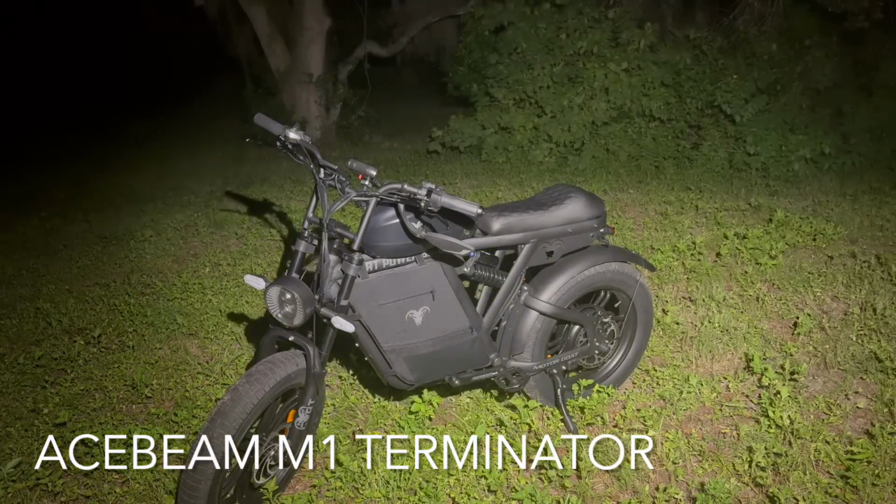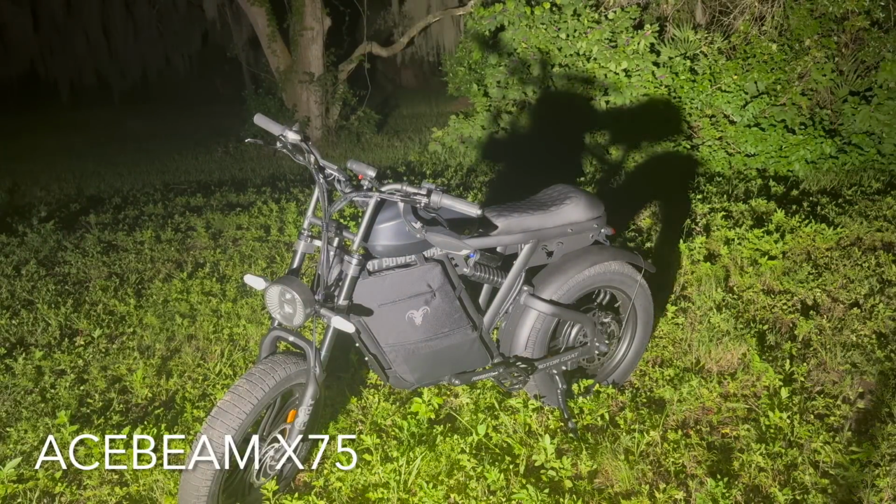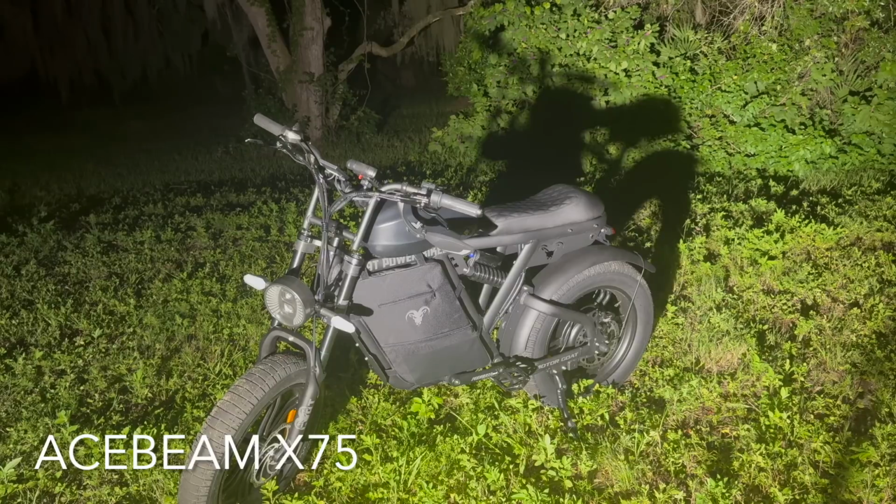So I think what I'll do with the X75 is back up a little bit further. All right, ACEBEAM X75. I'm standing approximately 15 feet away from the motor goat. Let's see if we can get this to go back into turbo mode. Seems like it's cooled off a little bit. I'm super impressed though that it ran for 30 minutes at maximum output.